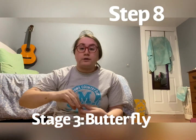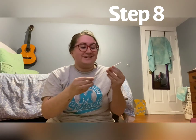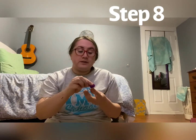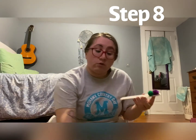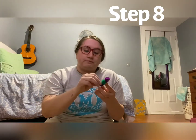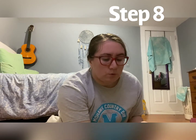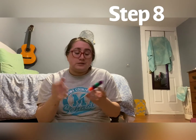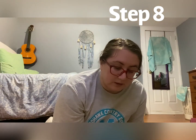To make our butterfly, we're gonna grab another craft stick and put glue on it, and then we're going to put some pom-poms. And remember, if you don't have these things, that's okay, because you could always paint on your crown, or if you have craft sticks but you don't have pom-poms, you could always use beads or anything else that you can find at your house. Beads or beans, or even if you wanted to, you could use some paper. And this is going to be the middle of our butterfly.